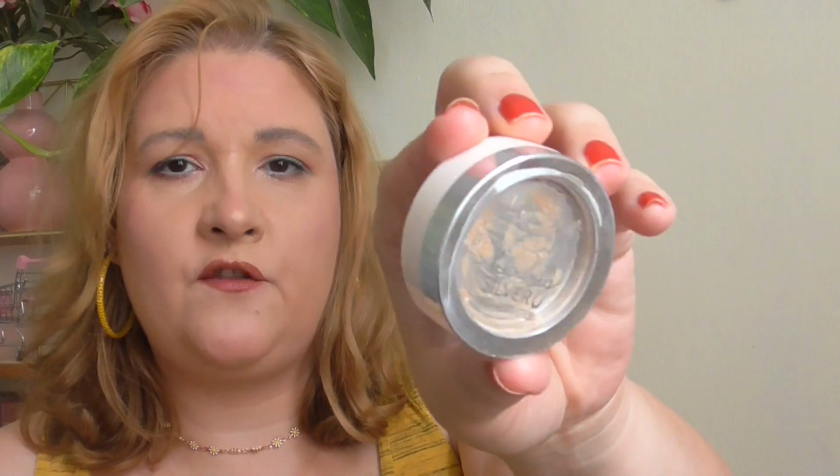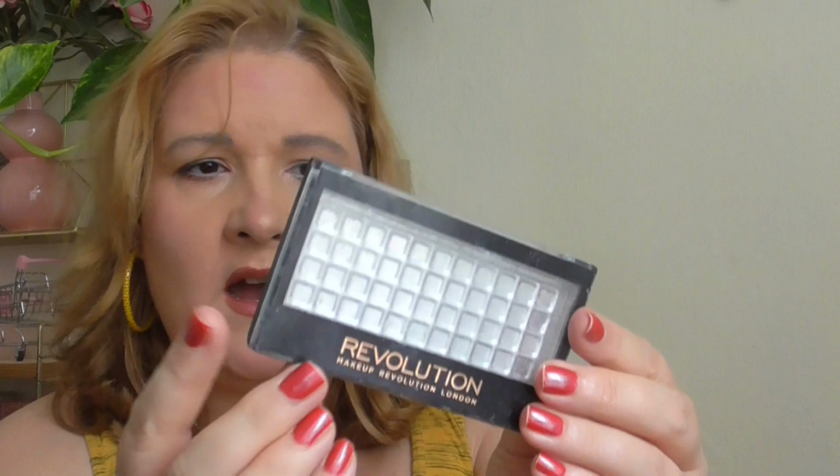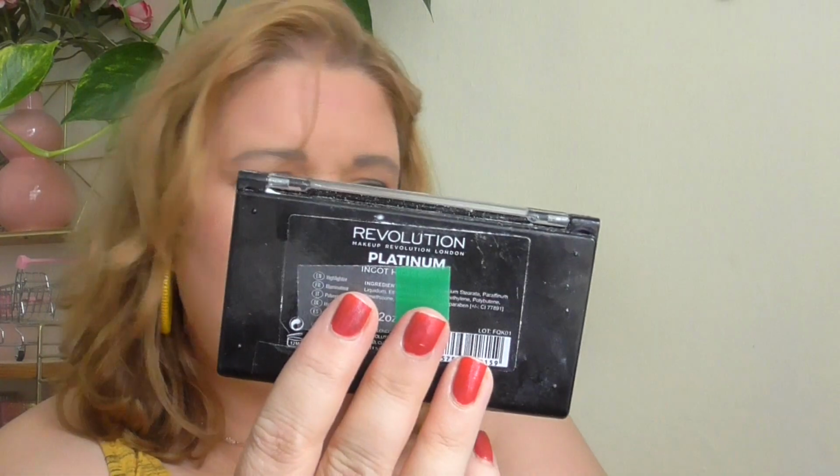And this was a powder highlighter from e.l.f., which was actually broken, so I just had to kind of smash it up. Then the lovely silver one. And then this huge one from Revolution, which was an ingot, and this was in the shade Platinum. And then I'm going to show you what I made.